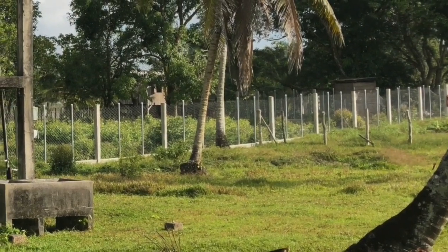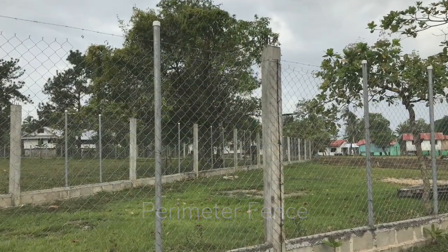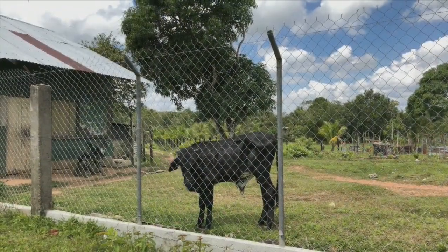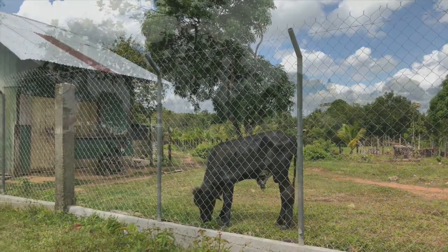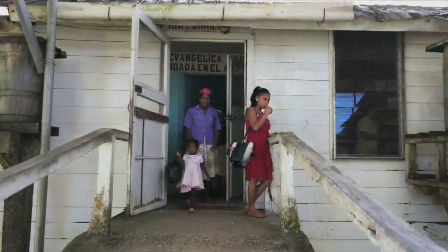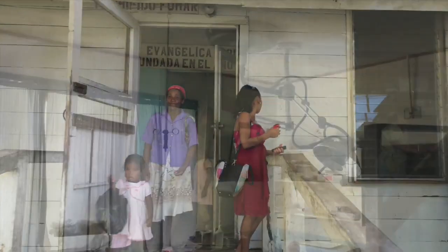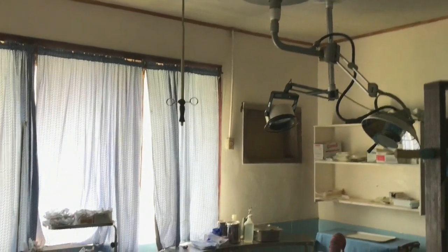So the four main components of the Rotary grant are first a perimeter fence. The purpose of the fence was to keep animals out, primarily cows and horses. They had free run of the clinic before and left things in the clinic that shouldn't be here. There was also a free run of people, and you would see people peeking through the windows to see who was in labor or who was recovering from surgery.